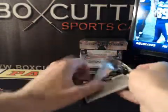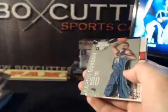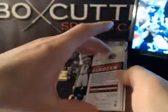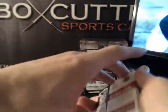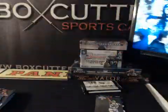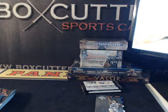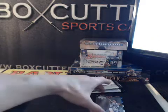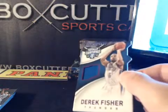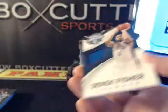Pack 2. Derek Favors and Aaron Gordon. Aaron Gordon is a base rookie. DeMar DeRozan for the Raptors, 114 and 149. John Stockton base. That was DeRozan. It's going to be blue for the Raptors. There's our John Stockton base and Derek Fisher. Die cut jersey. Thunder. 9/99, Derek Fisher. OKC.